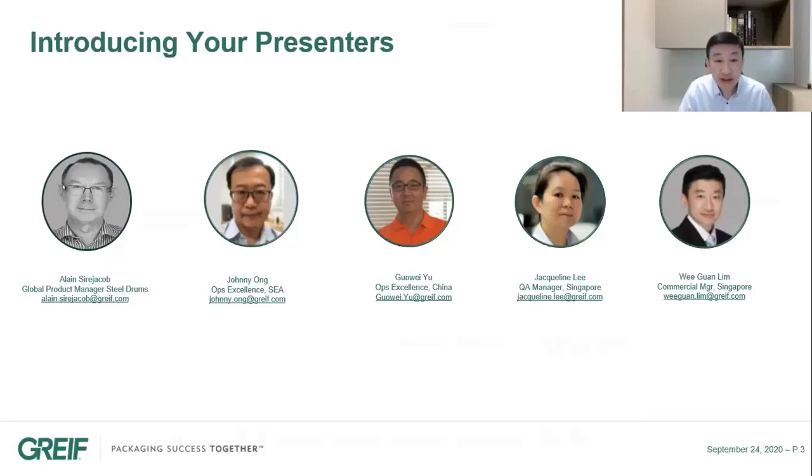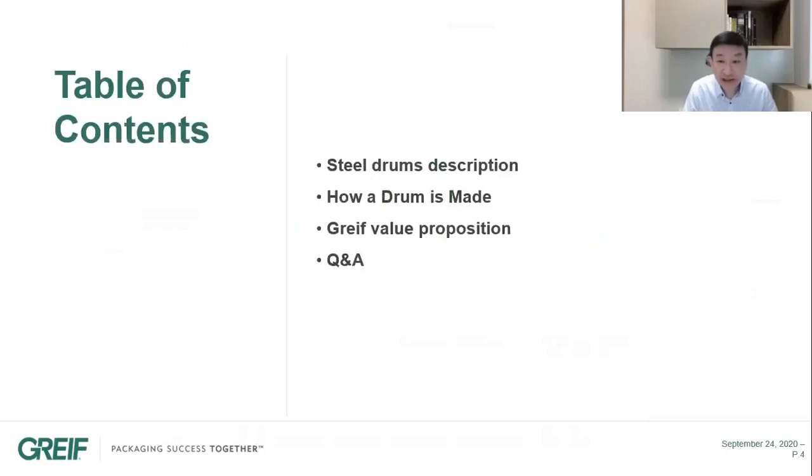process. The agenda for today will be myself starting off with the steel drum description, and then I'll pass on to the rest of the presenters for the remaining parts, which is how the drum is made, drum value proposition, and then we'll end with a Q&A. So let's begin our presentation.